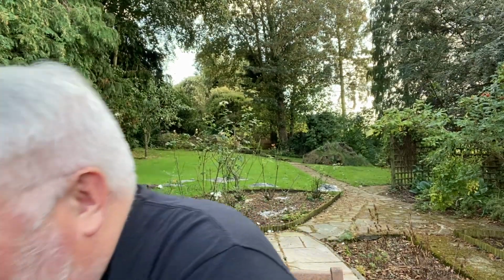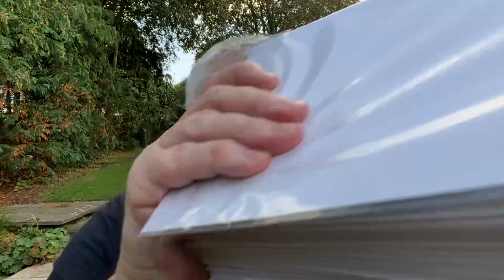There we go. That was a complete run of Battlestar Galactica, all in pretty decent shape. As I say, probably fine plus to very fine plus, most of those. Nice little set to have. Go into my box. Then we've got some odd ones.